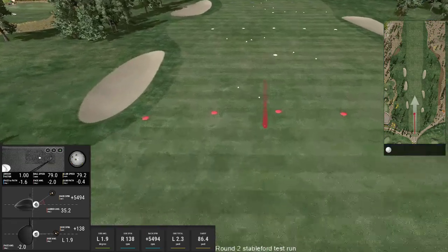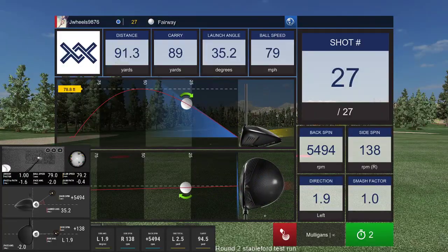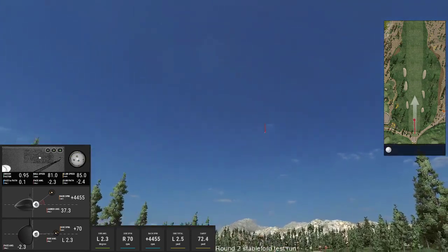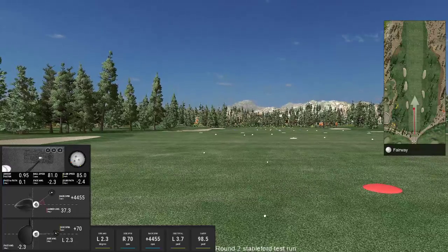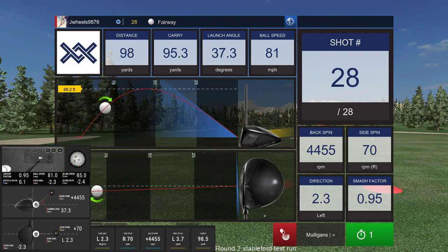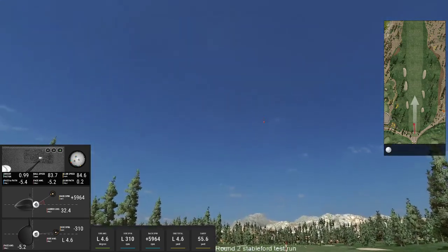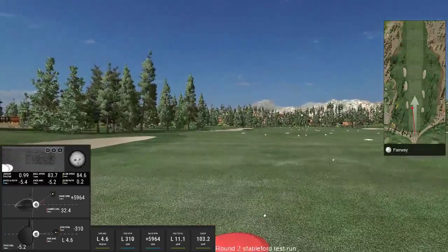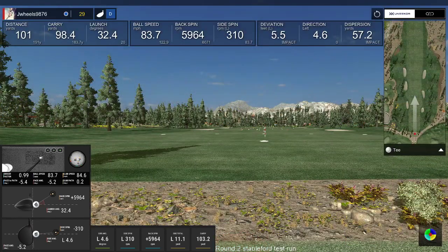These are like 3/4, 52-degree wedge shots. It's like my 100-yard club. 94.5 in game 89. So now you're seeing that's a 5-yard difference the other way. Now no wind or anything going on. Another one, 98.5 carry. In game we got 95.3, so 3.2 yards, 10 feet. This one we got 100.3, 103.2 carry, and 98.4 in game. So looking at 5 yards almost, 15 feet difference.